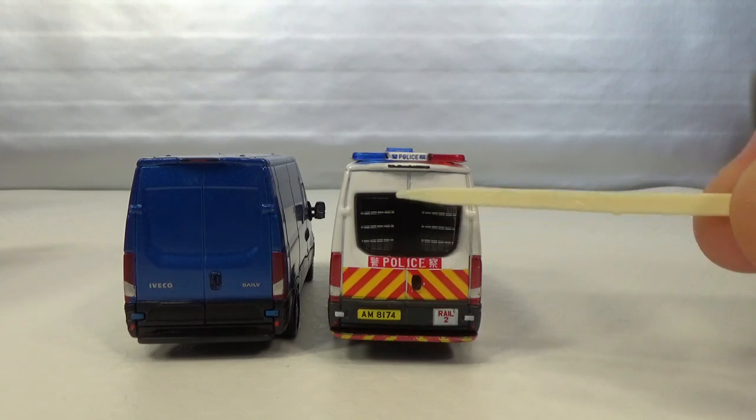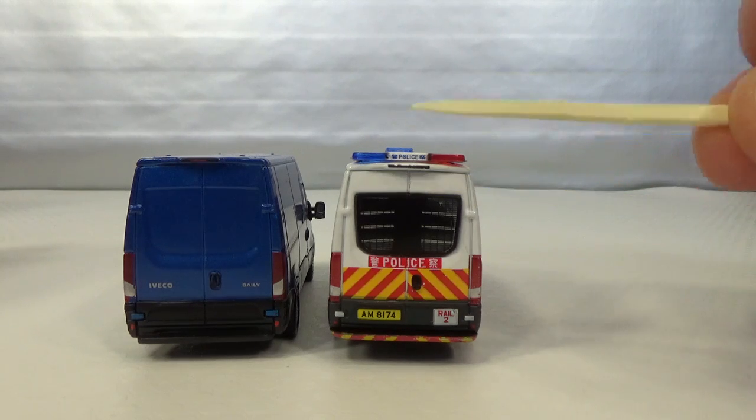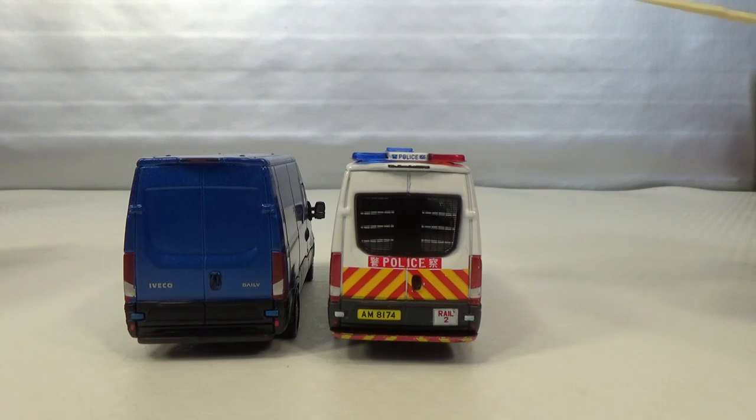That also accounts for the bigger price, I think this is about €12 normal price, and this €8 normal price. So there's a difference, of course, but you can see the difference. It's got the chevrons and stuff.